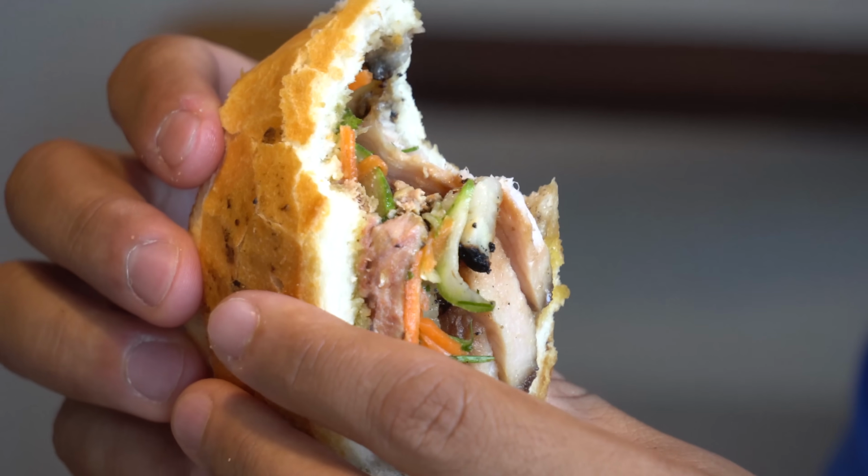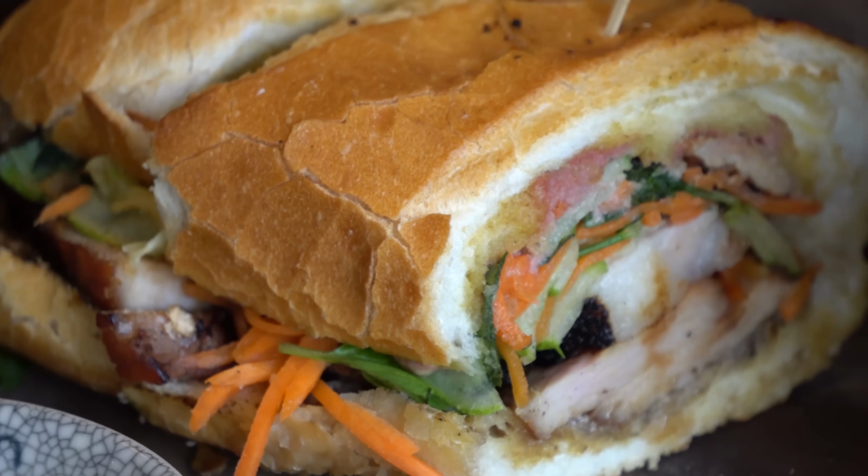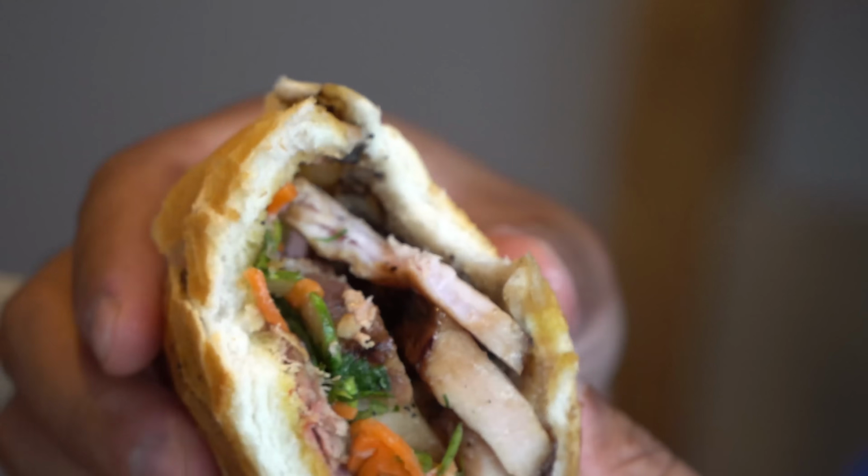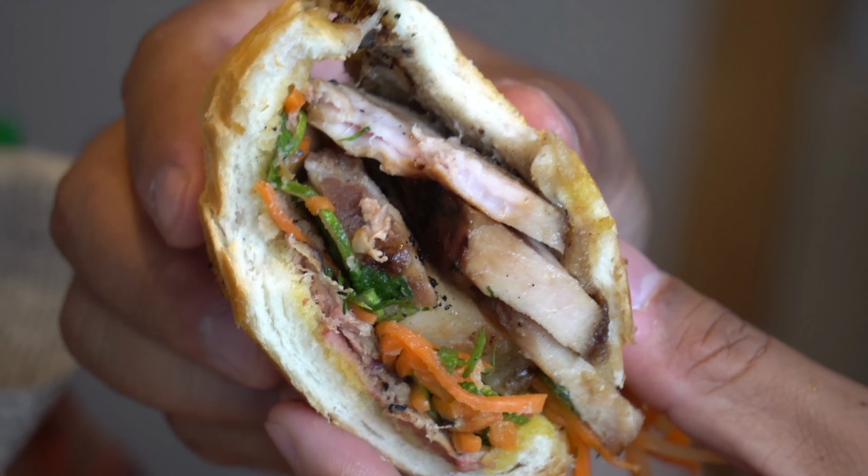Wow, there's truffle in here as well. The pork, that fat just rendered completely on my tongue. It's a beautiful smoky charred flavor. Foie gras? No, it's buttery. I've eaten foie gras on a couple occasions. I just never thought I'd have it in a bami.